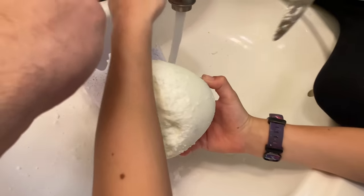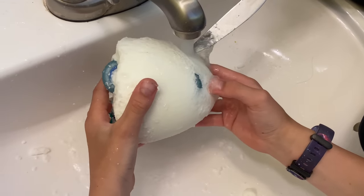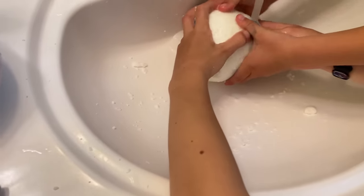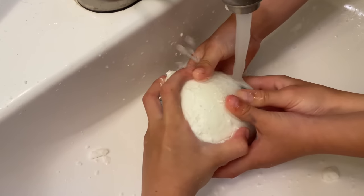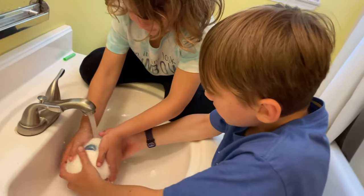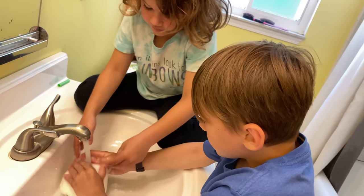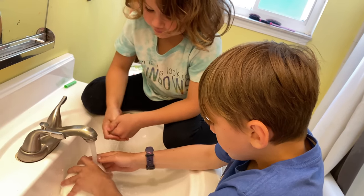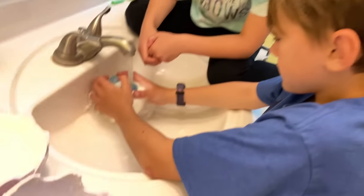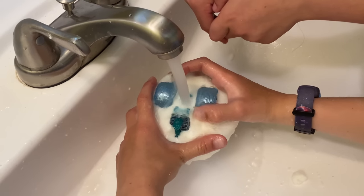Whoa! Wait, no. Let me see. Where is it? Put an egg on it. Rub it. It will help me rub it. This feels so weird. Yeah, it does. Hey, look. Definitely showing up better. So what if you melted it? Oh, it's hot. What if we put it in a pan and just melted it?